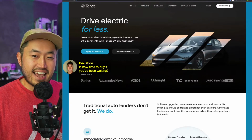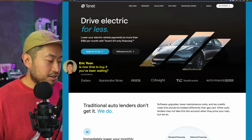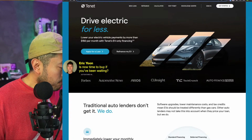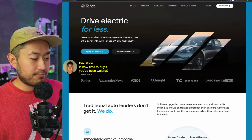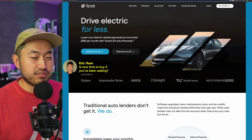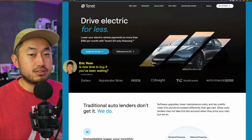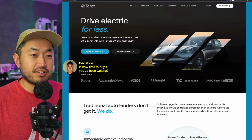Eric Yoon, is now the time to buy if you've been waiting? I mean, that's a hard question. I would say it depends. Do you need a car? If you're trying to trade a car and that vehicle is going down in value, do you have financing locked in? The deal right now is pretty darn good, especially for certain models.